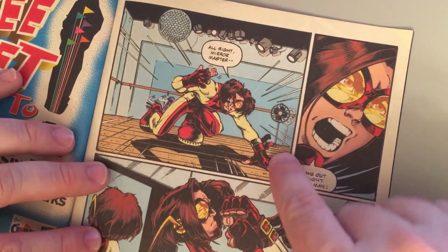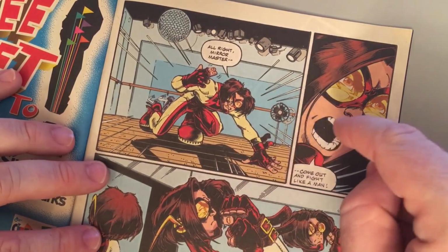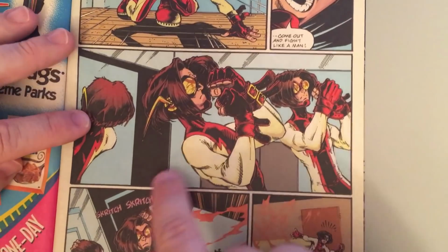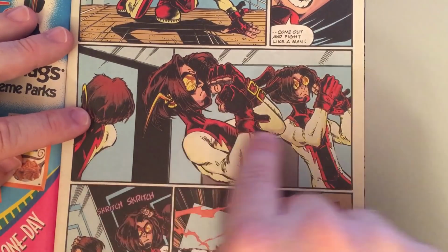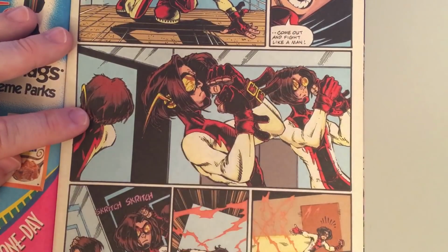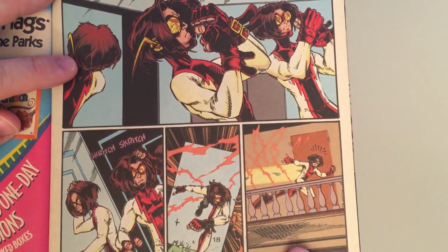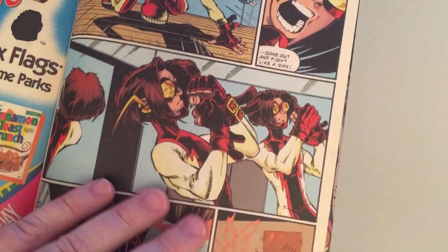And then, they leave. So this is, listen. All right, Mirror Master, come out and fight like a man. All right, this isn't bad. It's okay. You see mirror images of Bart. And he never shows up, so he scratches his head, and he runs out down the hallway.